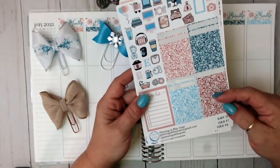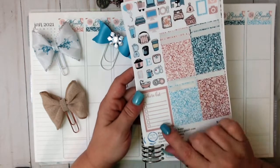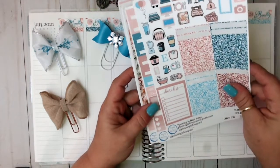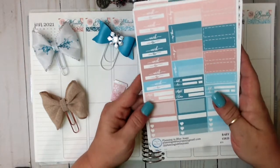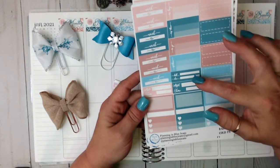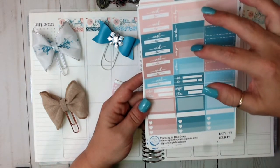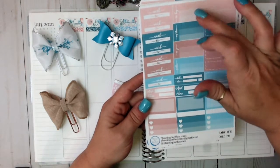Here we have our glitter headers. You've got deco functional. You've got a chore list. I'm telling you, this kit is just loaded. Here we've got work stickers, appointments. You've got a couple of bill dues, two top threes, and two to buys or to go and to buy.